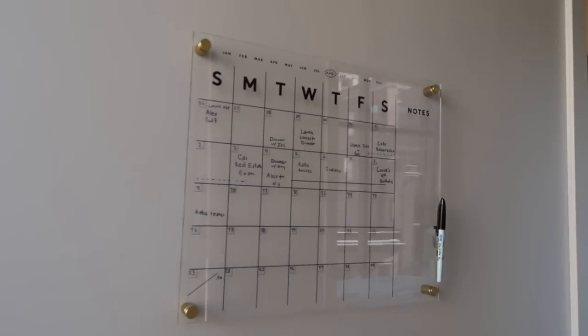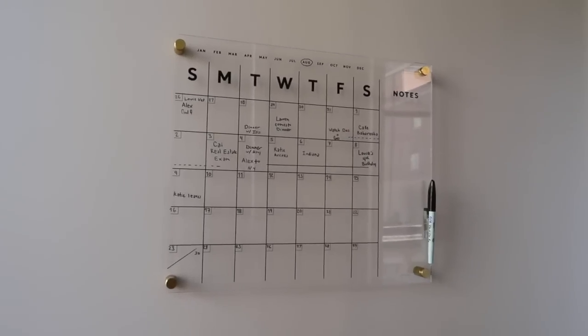This is our calendar. It's an acrylic calendar, so it's dry erase, so I can write on all the stuff we have going on. Welcome to 2020, we have nothing going on, but I can put everything up there so that Alex can take a look at it. He knows what's going on for the week. It's really easy to organize and I just think it's so pretty.